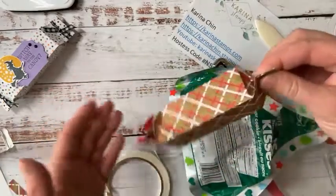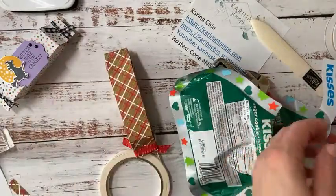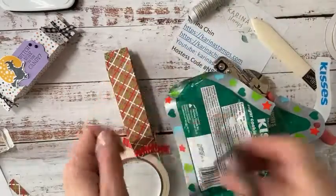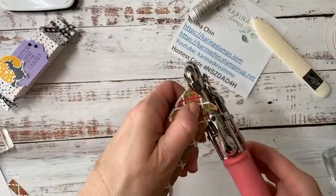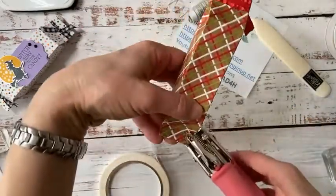And I'll show you what it looks like if I don't have the ribbon. I think it wouldn't work that well. I need to go get more ribbon, but in the meantime, I'm just going to use this to finish off the treat for you. My other ribbon is across the room. Again, I'm just going to go like this. Punch that, and then punch this side.